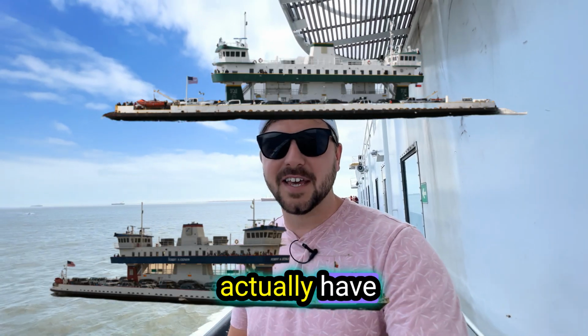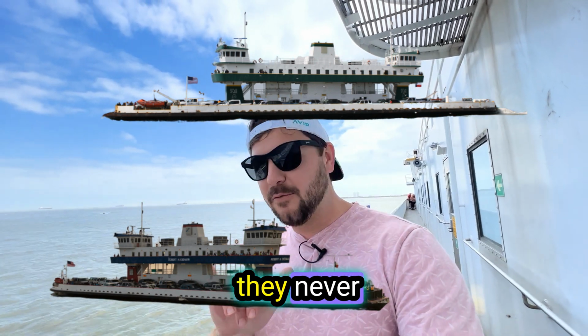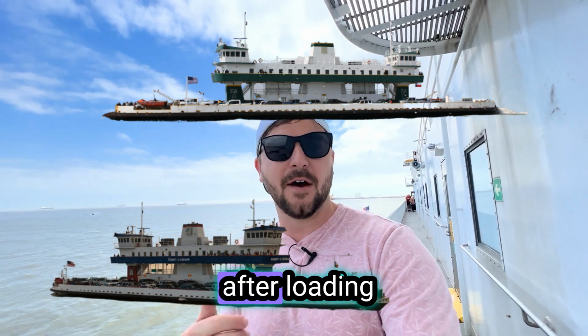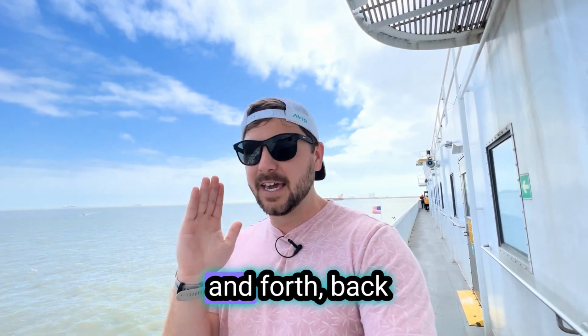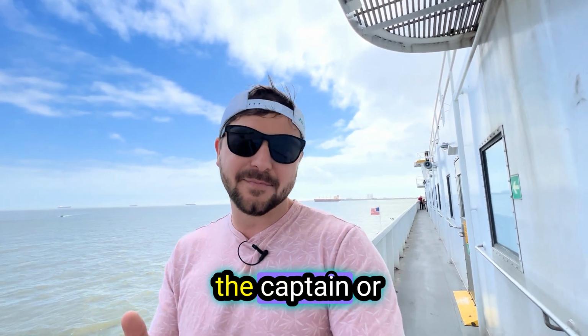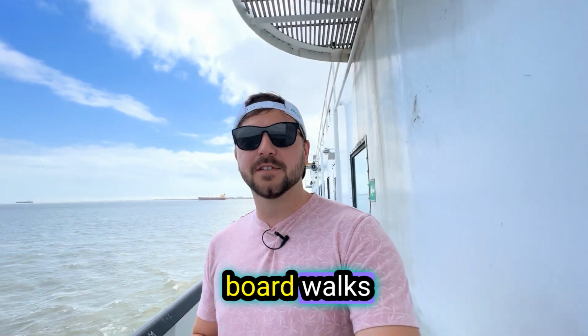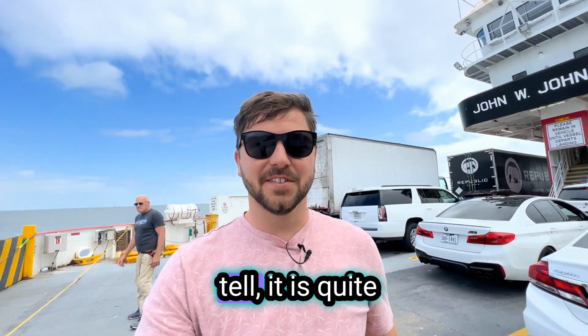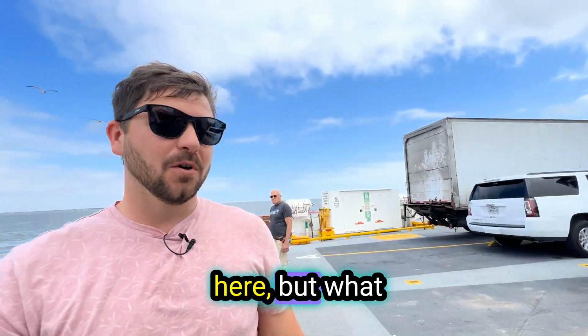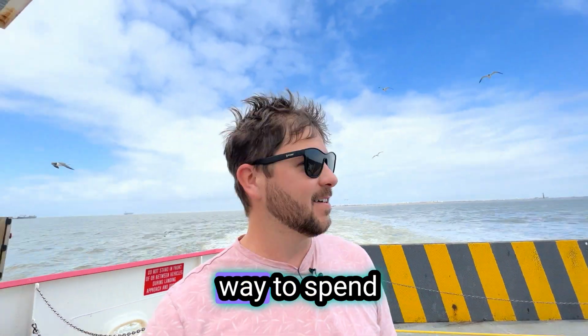So the ferries actually have a really fun design where they never actually have to turn around after loading vehicles on one side. They just keep moving back and forth, and the captain or the mate on board walks from one side to the other. It's a selfie. As you can tell, it is quite windy out here, but what a beautiful way to spend the day.